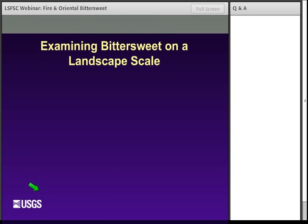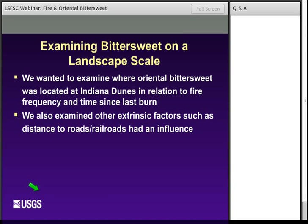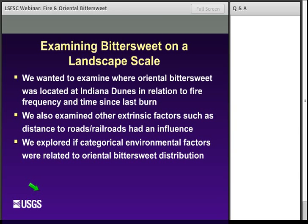So basically we wanted to look at where Oriental bittersweet was located at Indiana Dunes in relation to fire frequency and time since last burn. So we had GIS layers back, I think, 32 years approximately. And we used that to examine if there were any patterns on the landscape. So we also looked at other extrinsic factors that we could determine through GIS, such as distance to roads and railroads, and to see if those things had an influence too, because we know that invasive species oftentimes are related to rights of way and things like that. And then we also explored if categorical environmental variables were related to Oriental bittersweet distribution.